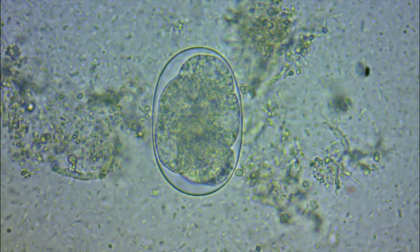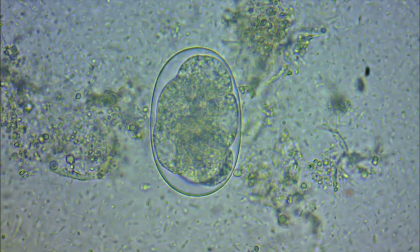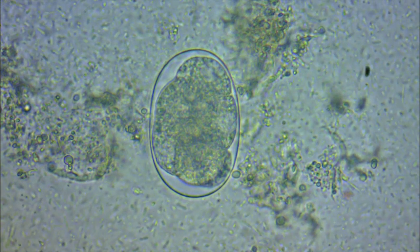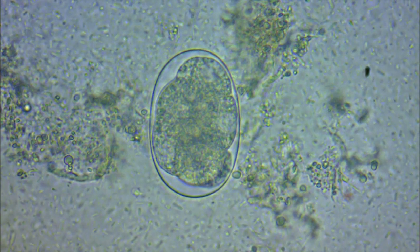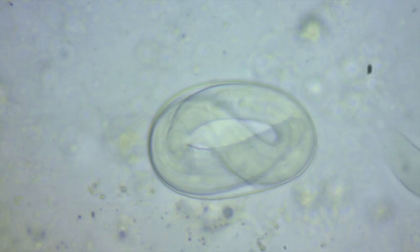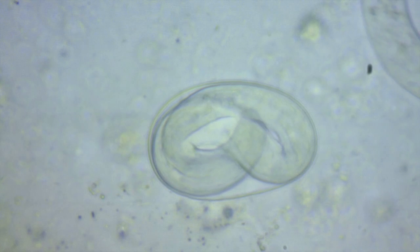Let's start from the egg. The eggs are laid by the female hookworm in the small intestine. They pass down the gut and are passed out in the feces. To develop, they need to be deposited on the ground, on the soil.